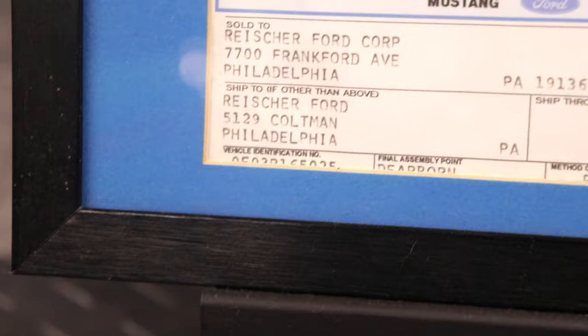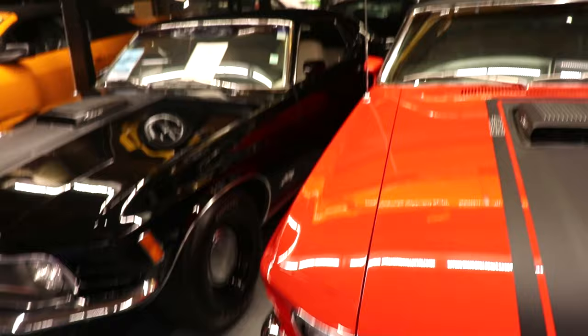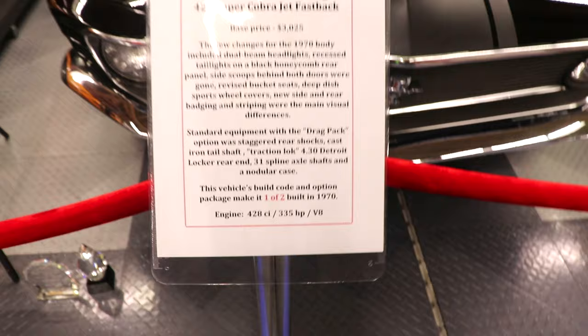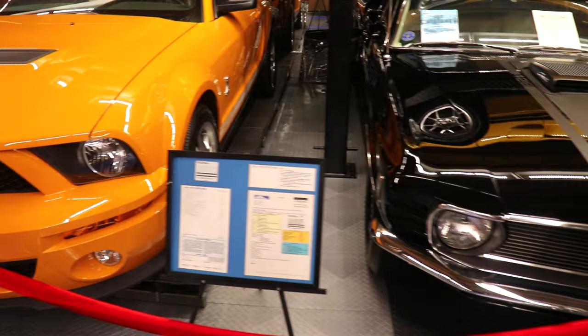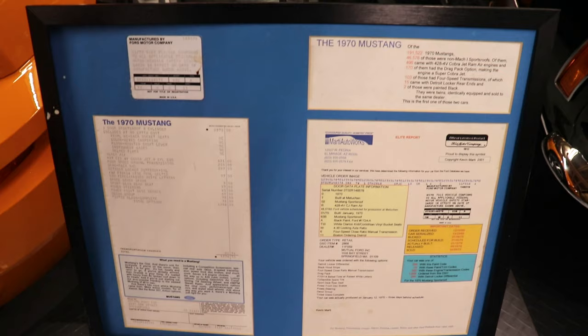And there's the VIN if y'all want to look it up. It's the fastback model. 1970 Mustang. Here's the sticker again. I ain't gonna go through it, it's about the same thing.